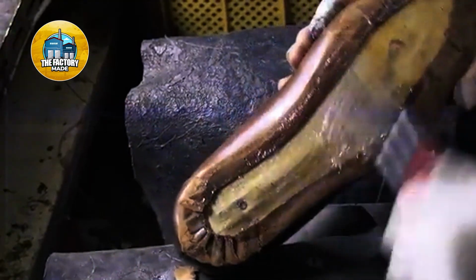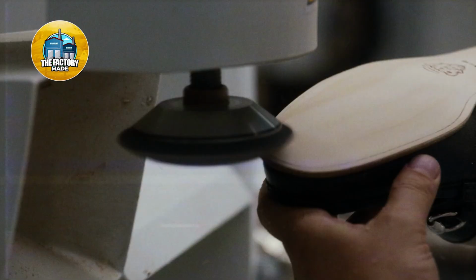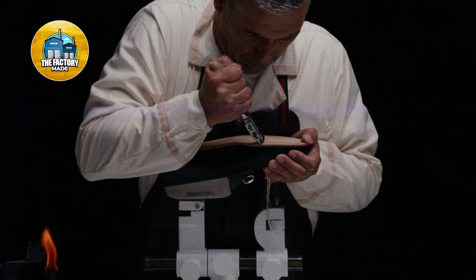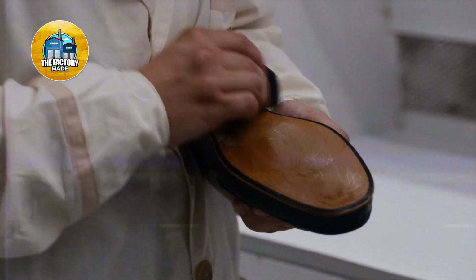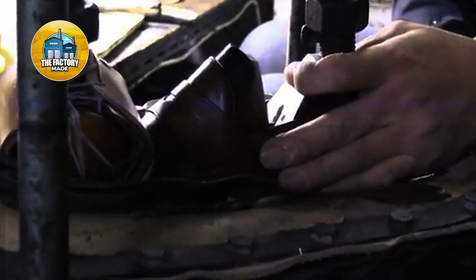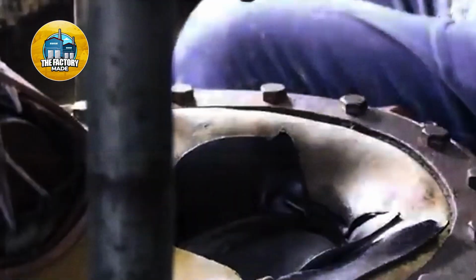While handcrafting is the cornerstone of Gucci's identity, the brand has also embraced cutting-edge production techniques to meet global demand without compromising on quality. For example, the use of laser cutting, 3D modeling, and advanced stitching machines ensures precision and consistency while maintaining the brand's high standards of craftsmanship. The fusion of old and new creates a truly unique product that marries heritage with innovation.